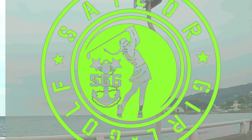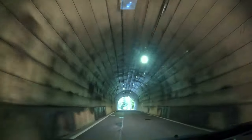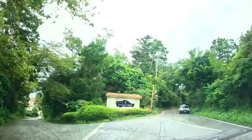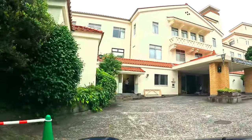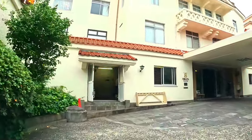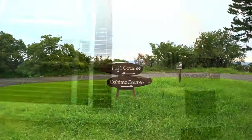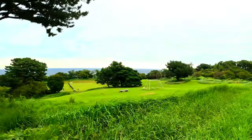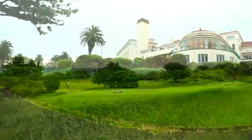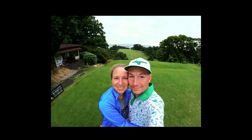I'm Brandi. Justin and I had an awesome experience playing the most beautiful golf courses in Japan along the Izu Peninsula. The next several videos, we are sharing our golf adventures at Kawana Hotels, Fuji, and Oshima Golf Courses. Golf Magazine ranks the Fuji course as 62nd out of all the golf courses in the world. These are a must add to your bucket list. Today, I take on the Oshima course trying to break 85. Let's get right into it.